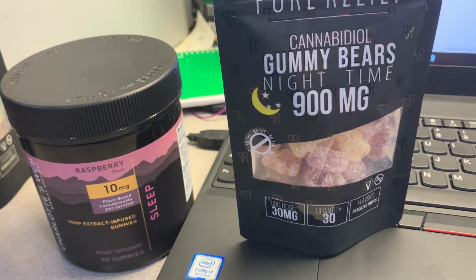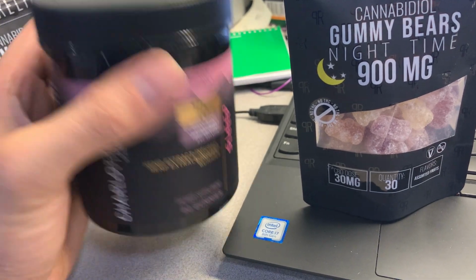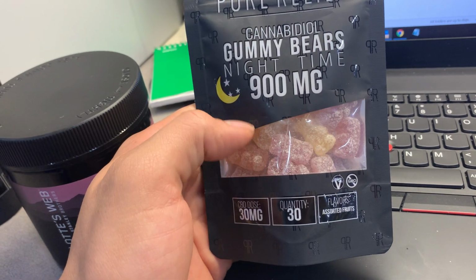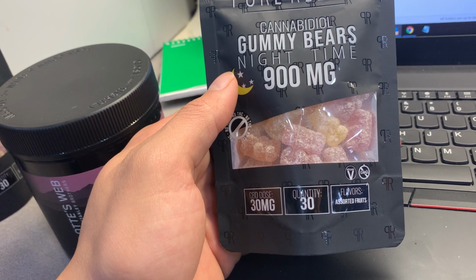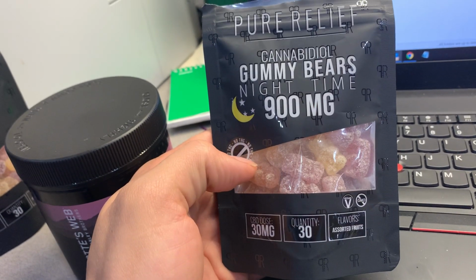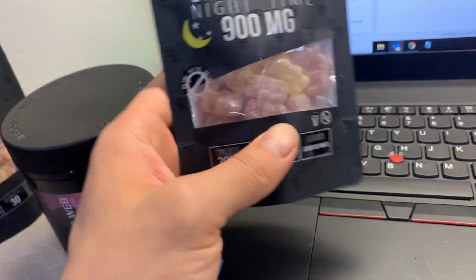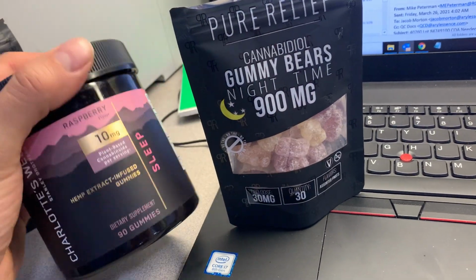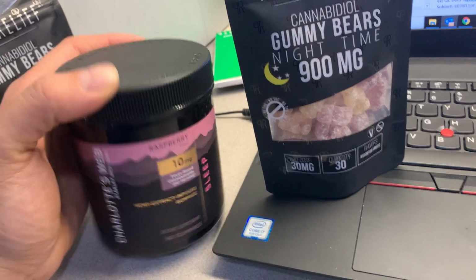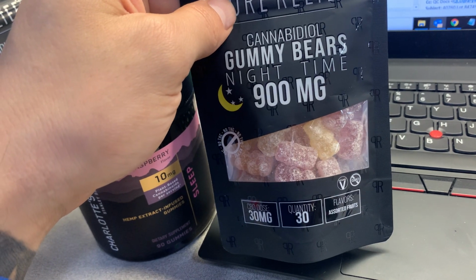So price-wise and value-wise, it would be this one because you get 90. For potency and premium gummy exclusive, one gummy, it would be this sucker right here. Honestly, I would have rather just gotten this, but like I said, you gotta try it out. So I would probably just start with this, but if you know you're not going to have really good sleep and you've got issues, I'd probably take this sucker.